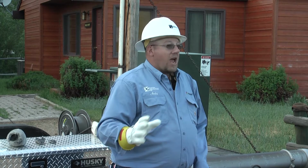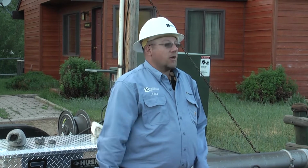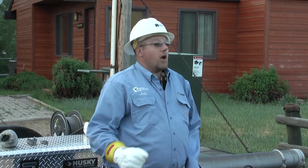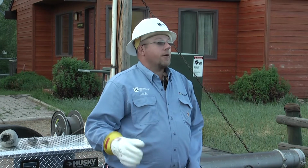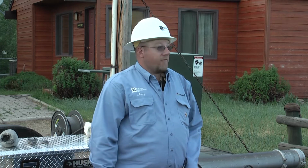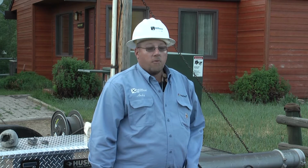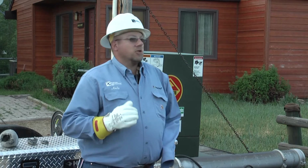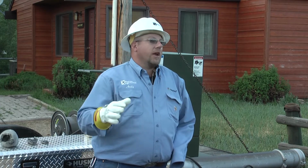So I've been told. I have never had it happen to me, but I've talked to a couple of guys that have. The first thing they do, since they're standing in that truck, is get clear back away from the conductor, go back down to the ground, test their gloves, and most of the time they have to have another pair of gloves on before they can go up and do any work. It's very easy to miss some of those small holes. That's why we have so many layers of protection.